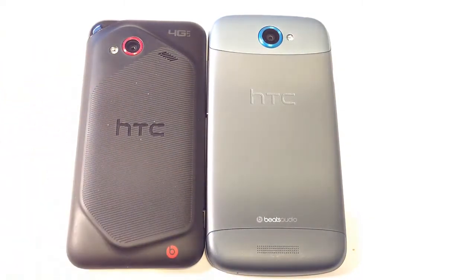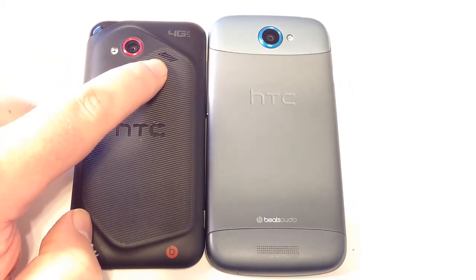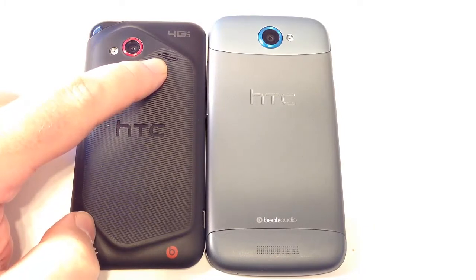On the back of the Droid, you're looking at the camera. We have the flash lamp that's right here. You have the camera eye. Very small speaker. I'm not really excited about the speaker being where it's at, because if you set it flat down, it tends to muffle a little bit. But it does the job for the most part, what it can.